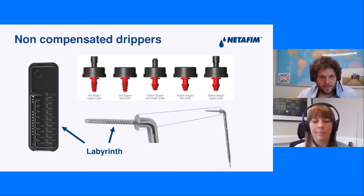Firstly, we have to understand that all drippers work based on the same principles. But what are those principles exactly? Well, in the heart of the drippers is the labyrinth, as you can see here in the slide. The labyrinth is the zigzag pattern, as you can see, and its job is to take water at a certain pressure and to slow it down to make it drip. This is really the most important part of the dripper, and the area that we in Netafim spend the most significant resources on developing.